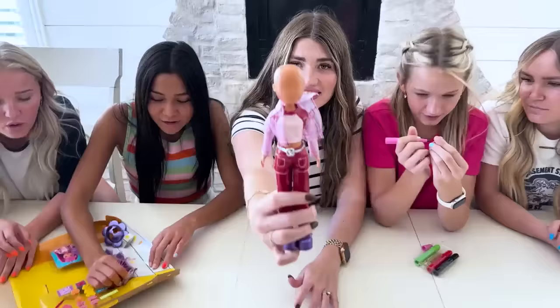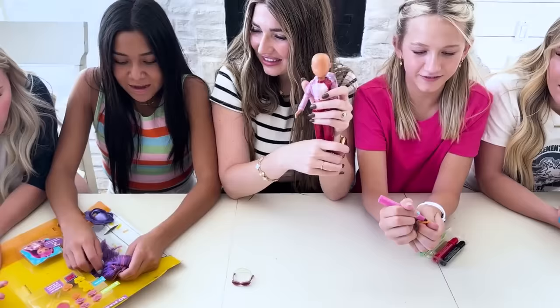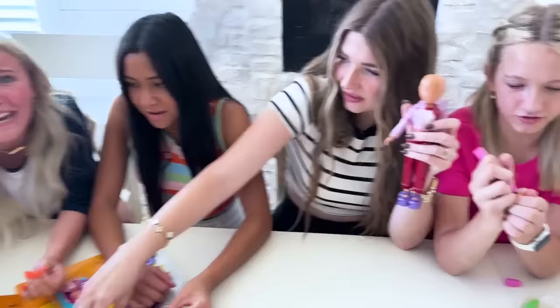Hair came off. She's bald. The dolls they made back in the day. Excuse me, this is really broken. Well, this is like 20 years old. These are degrading in my hands. It really is. Mom, look, it's degrading in my hands. It's too old.